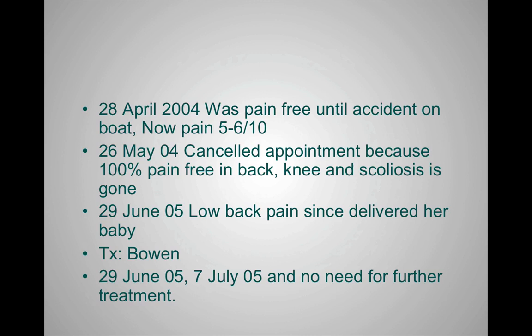On the 29th of June, she came in with low back pain she has had since the delivery of her baby. We did Bowen, and she had 2 treatments and no need for further treatments.